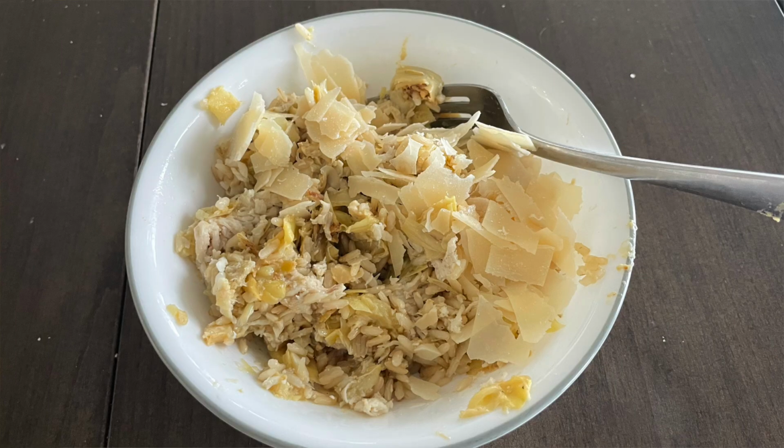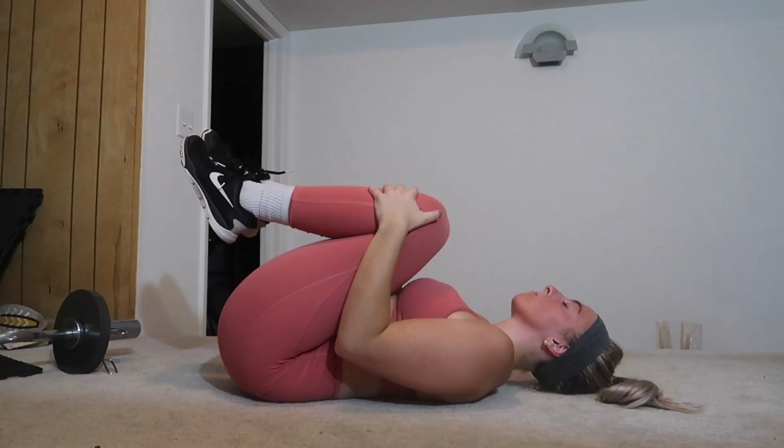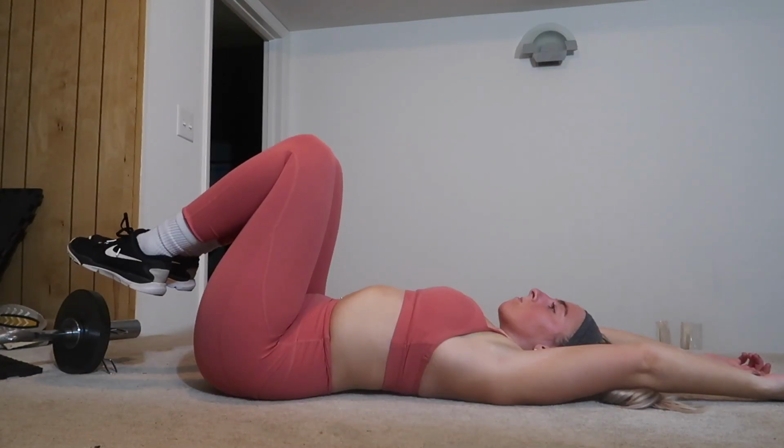Ugh, weird. Dinner was the same as yesterday, just leftovers, but I added rice this time because yesterday was not enough and I did not realize that when I was preparing it. But all those good gut-friendly foods. Then I just worked out and did a lot of those stretches. I love laying with my legs against the wall for a really long time.